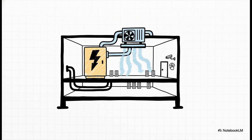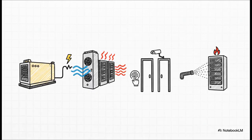Next up, you've got the physical building itself. Think of it as the car's chassis and its life support systems. We're not just talking about the IT gear here, we're talking about the gigantic electrical and mechanical systems that keep all of that gear alive and running 24/7. And believe me, this gets incredibly specific. We're talking about designing fully redundant electrical systems with massive backup generators because even a millisecond of a power outage could be a total disaster.